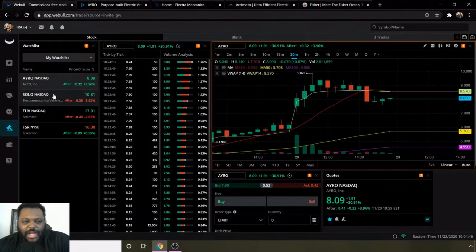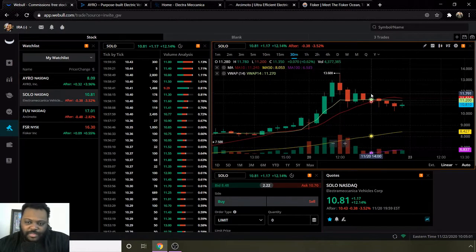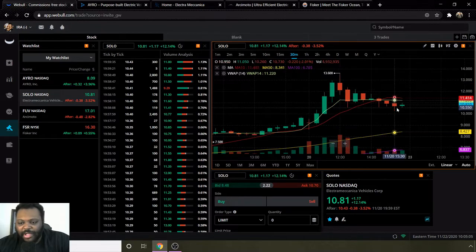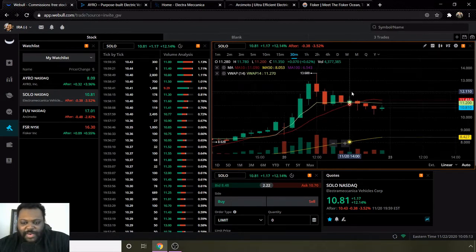Now, secondly, we want to talk about ticker symbol SOLO, and that is for Electrameccanica Vehicles. They ended the week at $10.43, so also a little bit on the affordable side. They have gone all the way up to $13.60 but fell off a little bit. So I would say that they're kind of on sale at the moment, because I do believe that they could potentially go back up to that $13.60 price range.